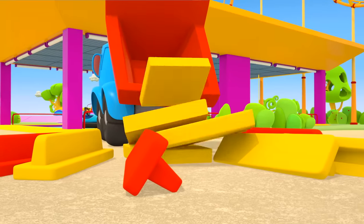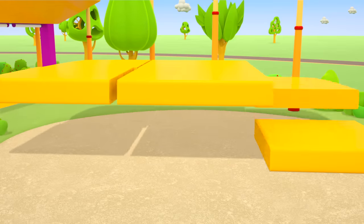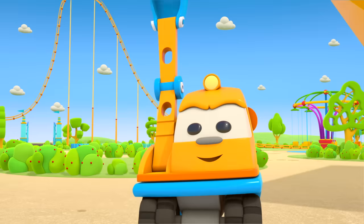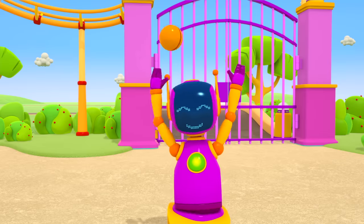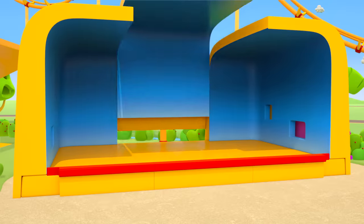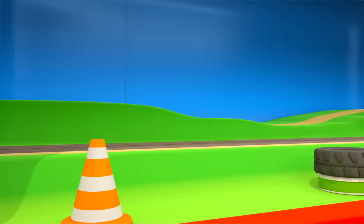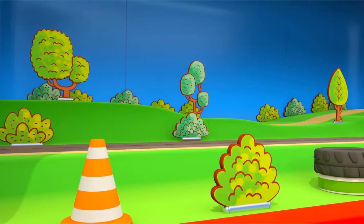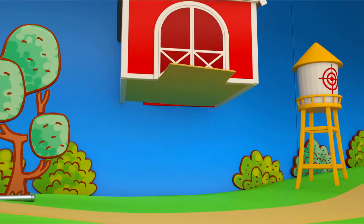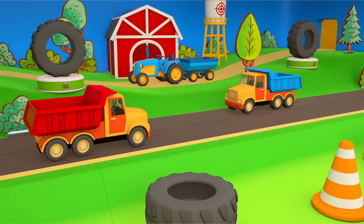What a lot of red and yellow blocks. Interesting. The yellow parts are for making a platform. The yellow and red ones are for the edge. Scoop wants to play with the balls. I got you! Scoop, you shouldn't throw balls at others. Why don't you look at what Leo is building instead? It's a ball-tossing game. You need to throw the balls and hit the objects. A water tower. A windmill. A barn. And some trucks. You need to throw the ball into the back.